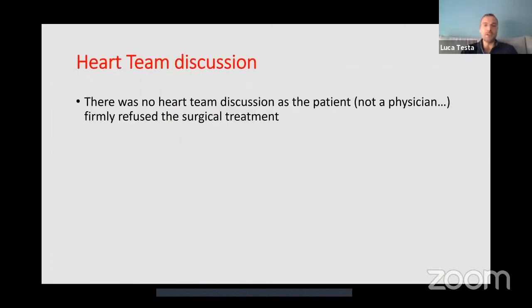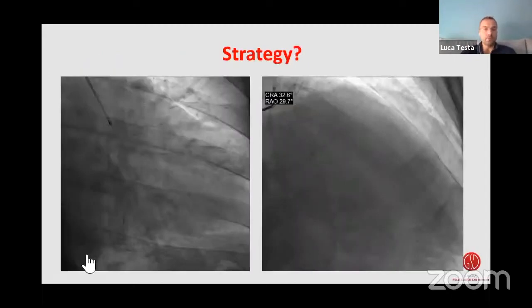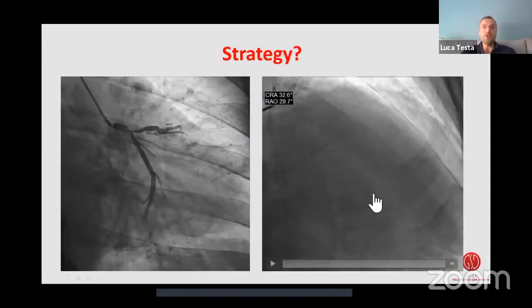But I have to say, I'm showing a second case where this patient, not a physician, just said, do not cut my chest. I will never accept this. If you can do the bifurcation stent, just do it. Okay, I said, look, no problem. So what is your strategy?